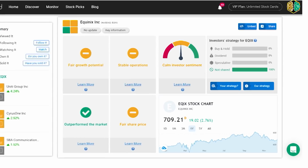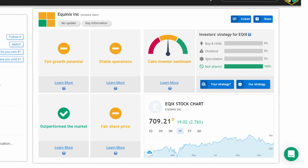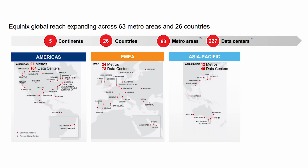Equinix, ticker EQIX, is a leader in the data center space and an amazing track record for growth. The company has a global footprint of 227 data centers in 26 countries, with an 8% revenue growth expected this year and 71 straight quarters of increasing sales.